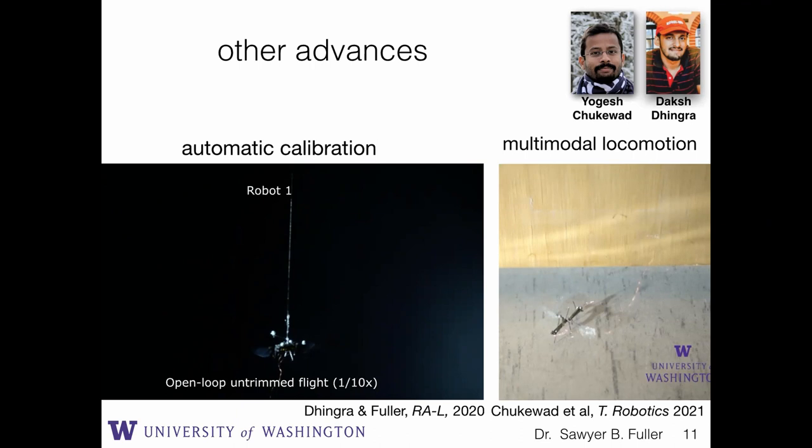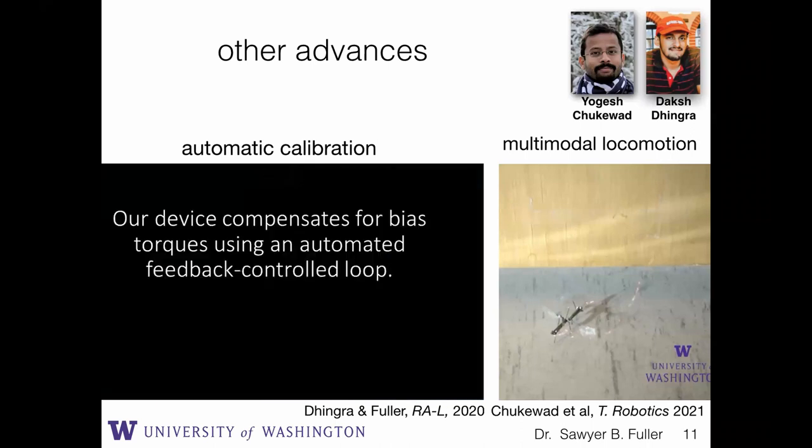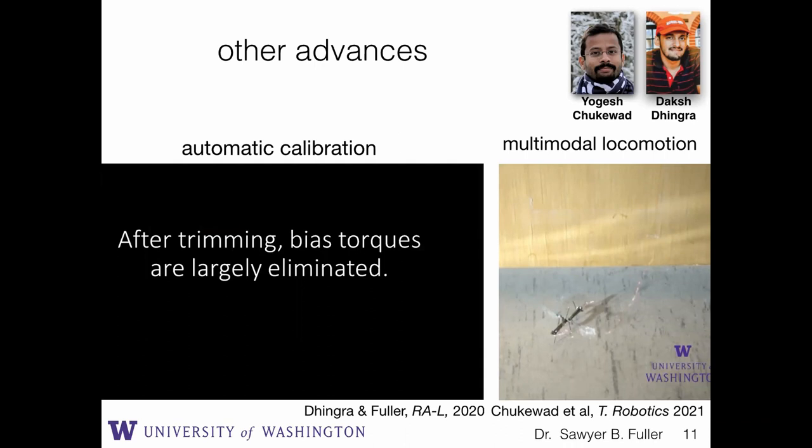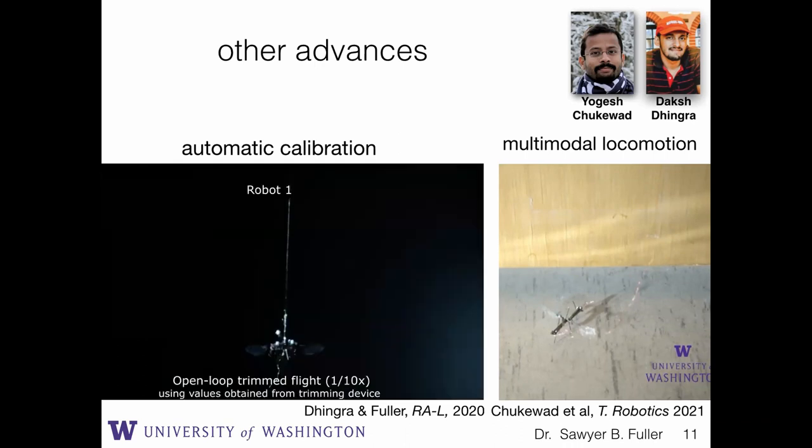So what happens is when you first build one of these guys and turn it on and flap both wings with the same voltage, what you see is they almost never fly up. They always do this kind of crazy thing because one wing is inevitably a little bit more powerful than the other. So this is a device we built and it uses motion capture and a feedback loop to essentially learn the trim values needed to make that robot fly straight up. If you put it back on this tiny spider web tether, it can fly basically straight up.